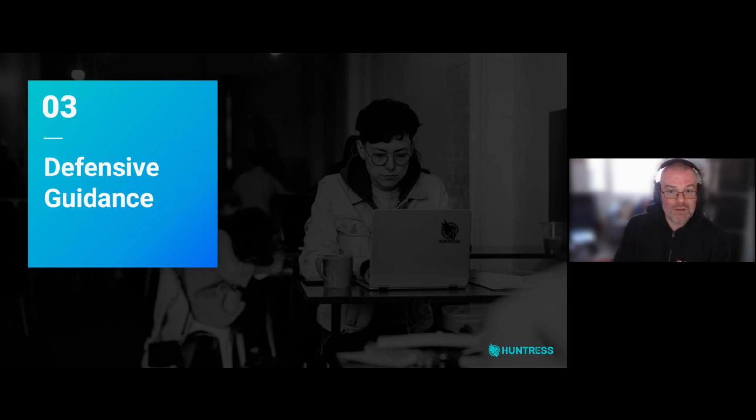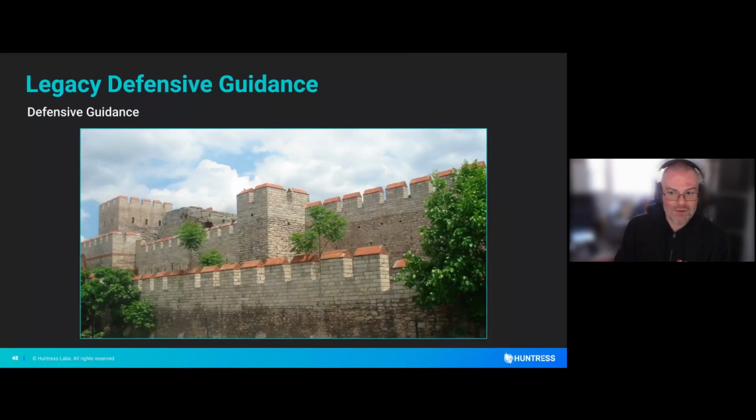What is it that we should or could do with respect to these operations? The legacy defensive guidance is to build very strong, very large walls and then hope to keep the adversaries out, much like the ancient walls of Constantinople, the Theodosian walls presented here. And while it might have worked well once upon a time, the combination of remote services, remote work, the use of various service providers and similar means that we're dealing with very complex networking environments that require allowing a variety of entities, including our own employees, to have access to a variety of resources such that we can no longer really differentiate between an untrusted external environment and a trusted internal environment from which we try to keep adversaries out.